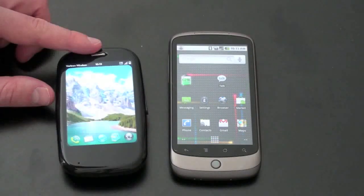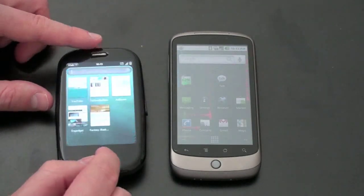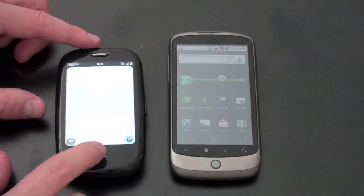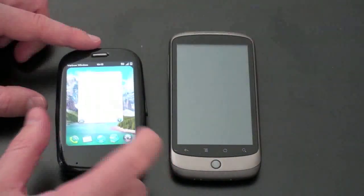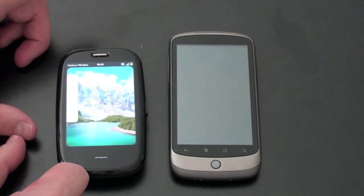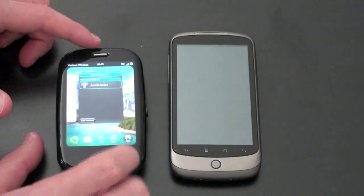Let's go ahead and open up a card, and I'll show you what it looks like. We'll open up a web browser, and we'll open up, say, a Twitter application. And you can see right here, this will handle multitasking very well. I can tap that, open up Twitter, and that'll go ahead and launch for me. And it'll handle both at the same time, which really makes for a very enjoyable experience.